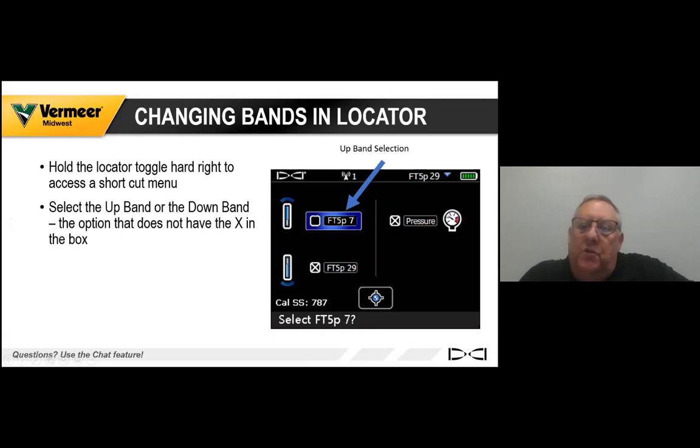Right now, it shows that we're in band 29, and we are in band 29, so that's everything correct on here. This little 1 up here is your remote display. So we're in channel 1 for our remote display. The check mark here means that we have a fluid pressure transmitter. This is a transmitter that's putting out fluid pressure, so we have it checked because we want the readings from the fluid pressure.